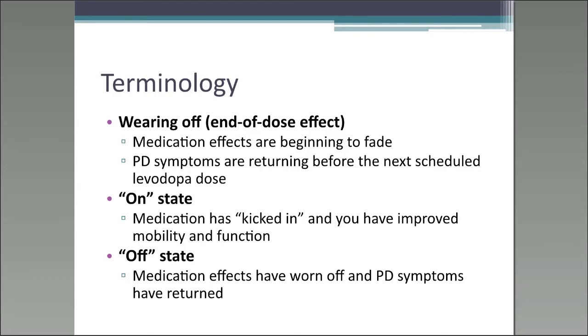And then we have an on state. So when we're on, our medication has kicked in, right? Our levodopa has kicked in, we're ready to go, and we have improved mobility and function. So things like getting ready for the day, buttoning up your shirt, brushing your teeth, brushing your hair, prepping breakfast, those things are easier at this point, just doing things around the house. Whereas when you're in your off state, medication effects have worn off and your PD symptoms are beginning to return, so you are slowed down. It's as if at this point, you need a dose because you're off.